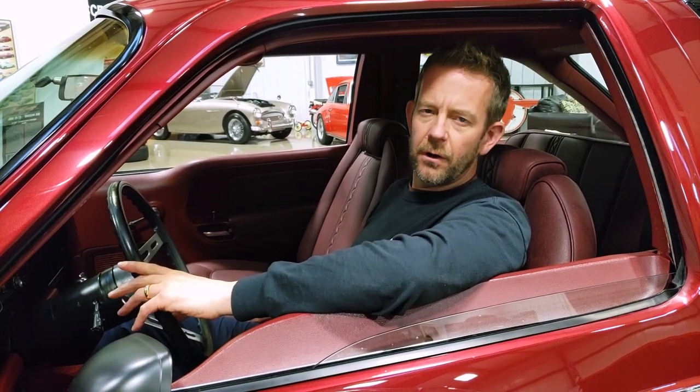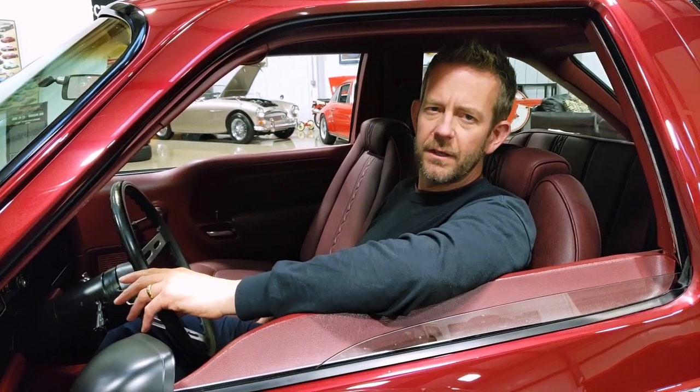There's a lot of room in these cars. I fit in the car really well, as you can see here in this video.